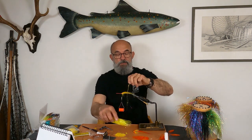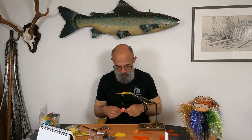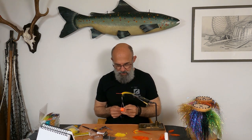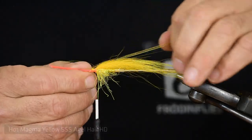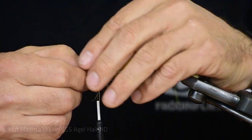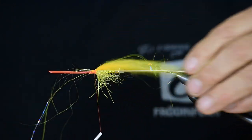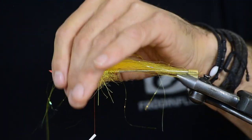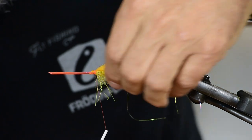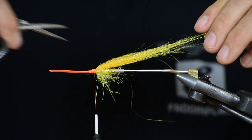On a Samurai that you want to fish early season, you can take a little bit of angel hair. I actually take the heavy one, the HD angel hair, and I take a few fibers, take that away, and I put them on top. Make sure you take half as many as you want, because you're doubling back. Make sure they're spread over the wing, and just back down the thread and tie them in.